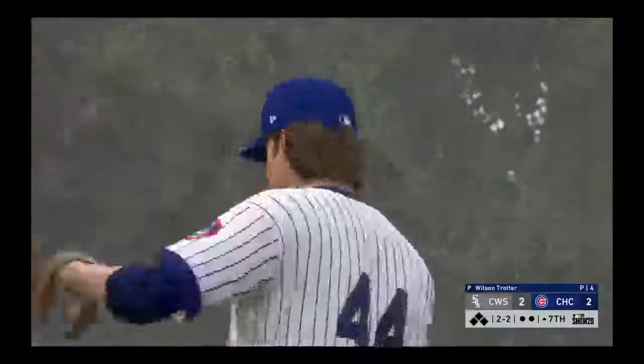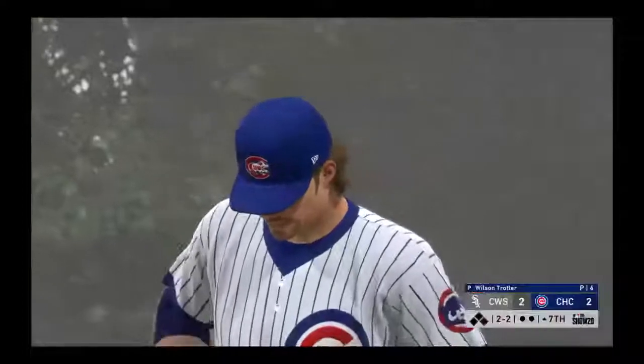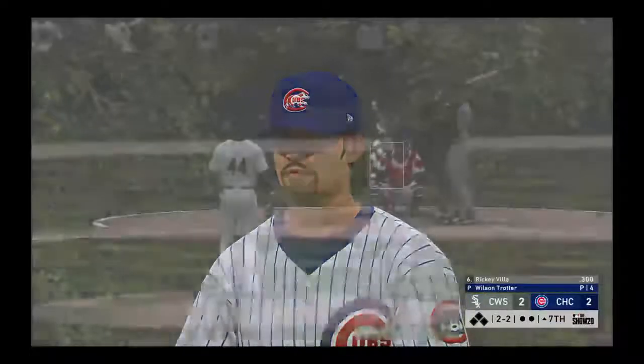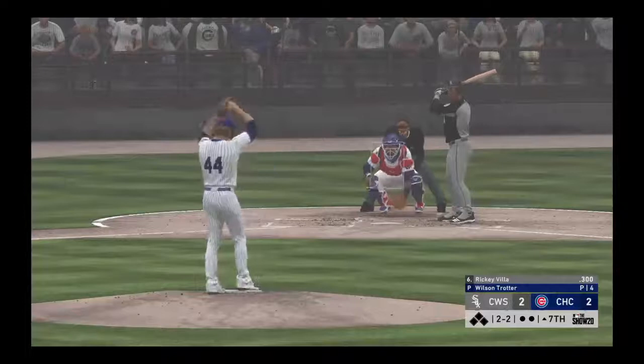Hey, doubled up on breaking balls there outside. Now might be the time to bust that fastball in. Here now the 2-2.